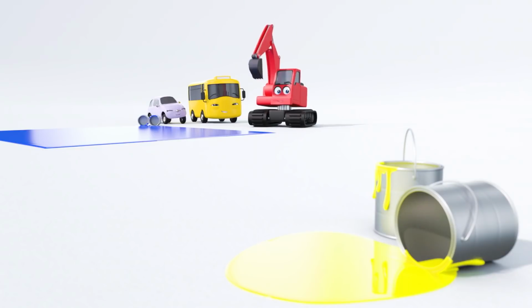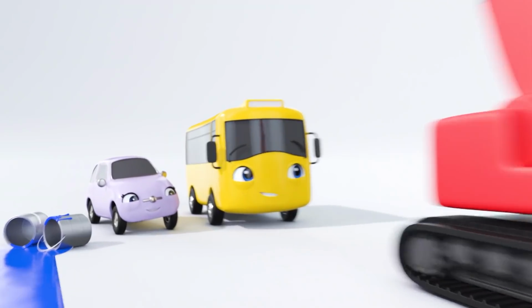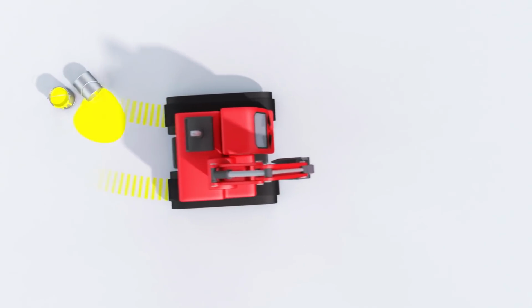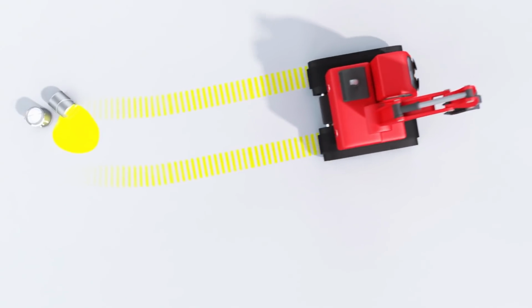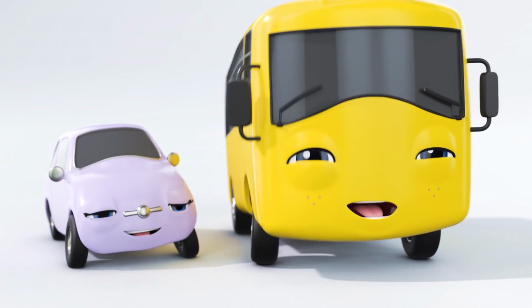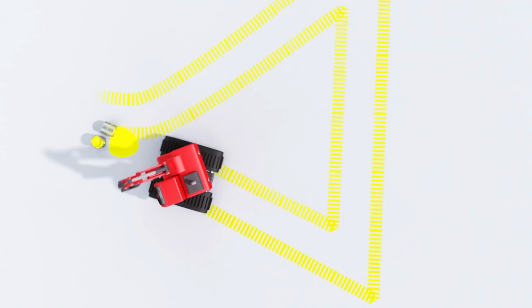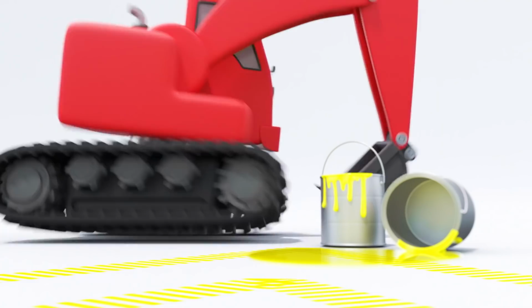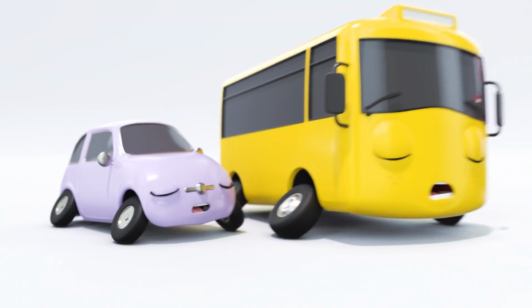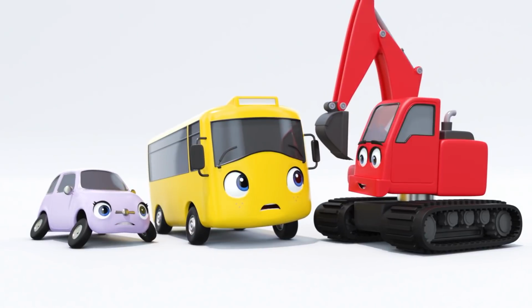Hey there, Digger. Digger has come to paint shapes with Buster and Scout. What shape will Digger paint? Digger isn't quite as fast as Buster and Scout. It's okay, Digger will be finished soon. It's a triangle. A triangle has three sides. A yellow triangle. Digger took so long to paint a shape that Buster and Scout have fallen asleep.